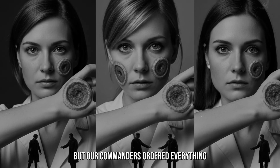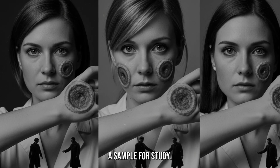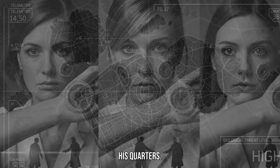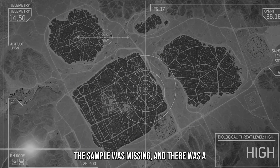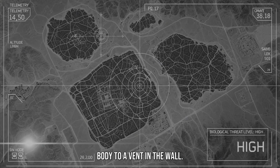"But our commanders ordered everything destroyed. One of my colleagues tried to preserve a sample for study. 3 days later, he was found dead in his quarters. The sample was missing, and there was a trail of something leading from his body to a vent in the wall."